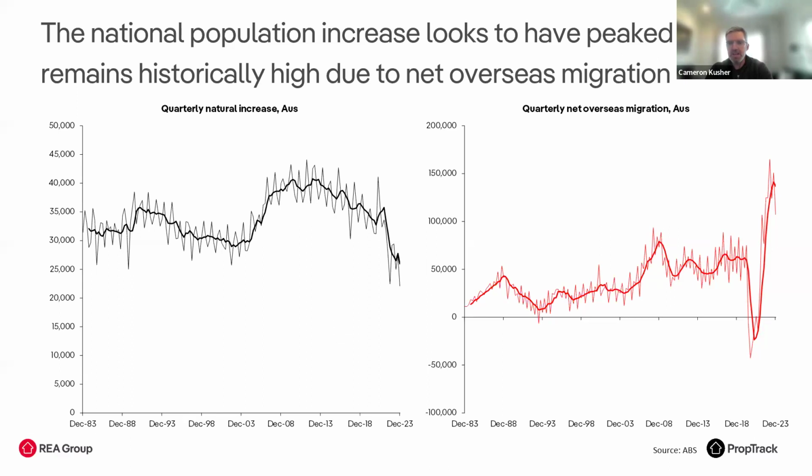In Queensland, the population over the past year increased by 2.6%. We had a natural increase of just under 22,000 people. We had net overseas migration of 88,000 people, which was just slightly lower than the record high the previous quarter, and net interstate migration of 31,500 people. Queensland, along with Western Australia, were the only two states which had positive net interstate migration.